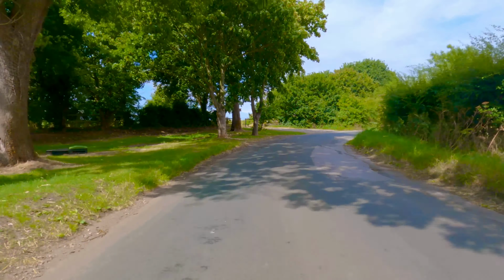There we go. Well, average is now up to 10. My current speed is 13. Sixteen miles an hour. Nice grey mare in that field.